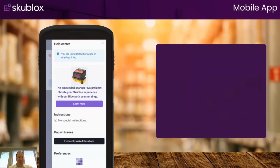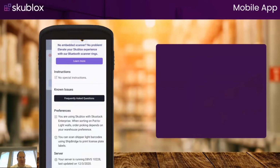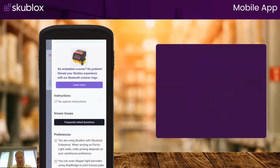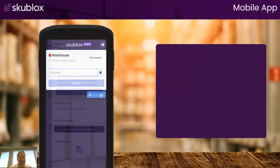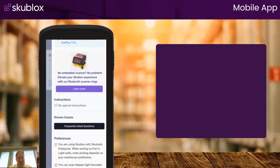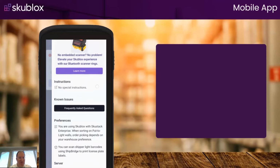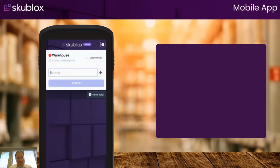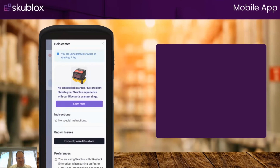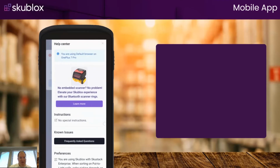Additionally, we've added a needs help icon on the Skublox app itself, where you can see context-sensitive help from within the app without navigating to the website. It detects what device is being used and what version of the app is being used, so it can give advice relevant to you, based on the version and the device you're using. That's the first time we've done that with any of our apps, and it's additional help.